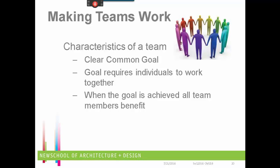That's crucial. If there's no goal, then how do you organize the team to do something? Secondly, the goal must require individuals to work together. If you can reach the goal by yourself, why do you need to do something that has a team? That's an important question to always ask. Do we need a team to do this? Then third, when the goal is achieved, all of the team members benefit.